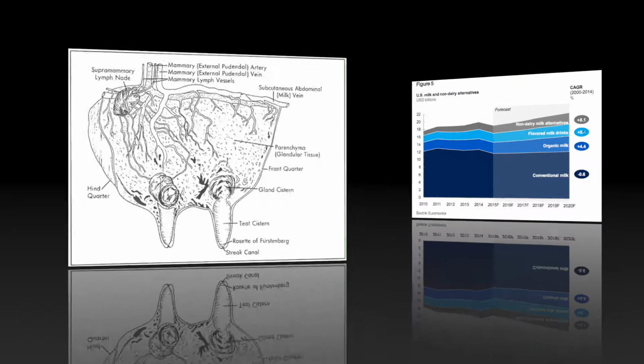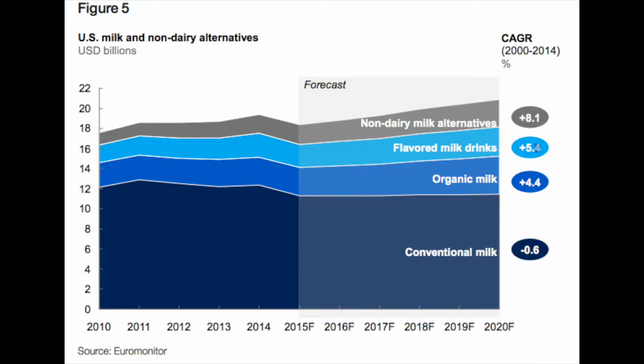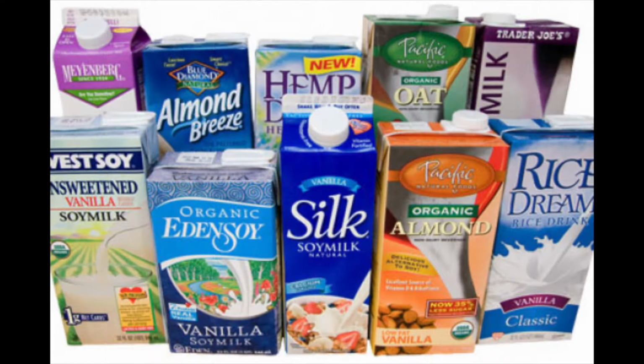Because of this, and other issues facing the dairy industry, such as public attention to animal welfare and environmental issues, as well as higher rates of consumption for non-dairy products, the industry may be apprehensive about including hemp in milk cows' diets.